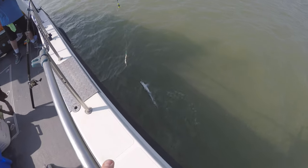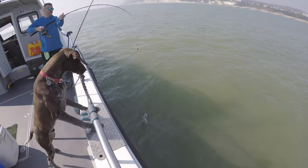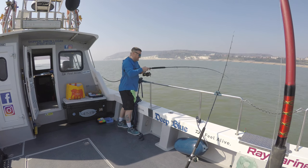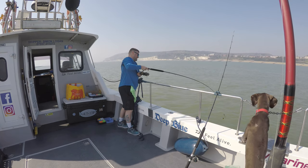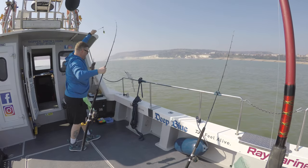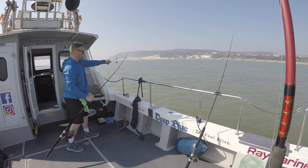Decent bait that as well, you know. He's a decent bite because he's quite a big one. Oxley's having a little look. Two dogfish. We are hauling, boys.